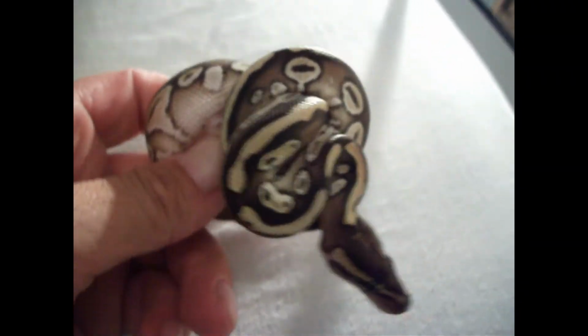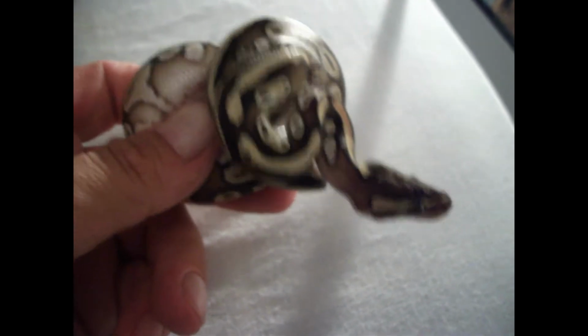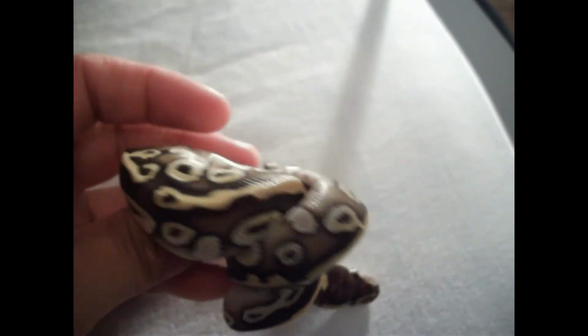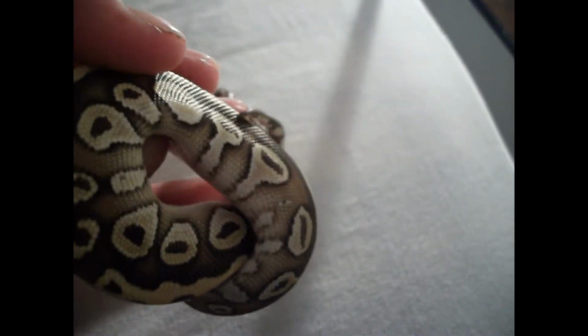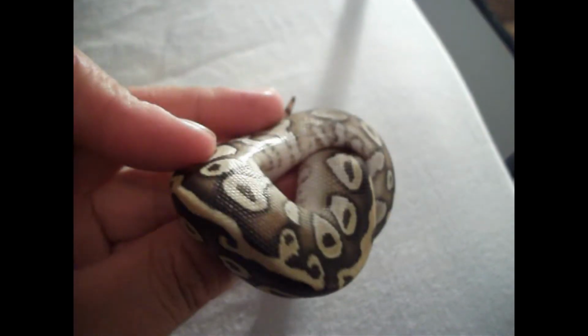But as I say, when the same dad is put to a pinstripe, it throws what looks more like a lesser, as you'll see on the other videos. But this one definitely looks like mum and dad Mojave to me. As you can see, he's got the bleeding going down onto his belly. Bit more crazy patterning going on top, but still the same sort of dark chocolate and yellow patterning on top.